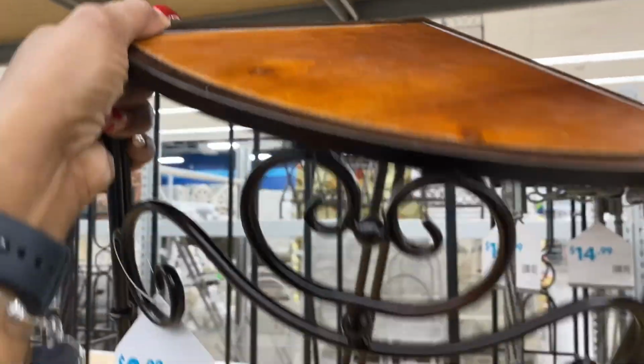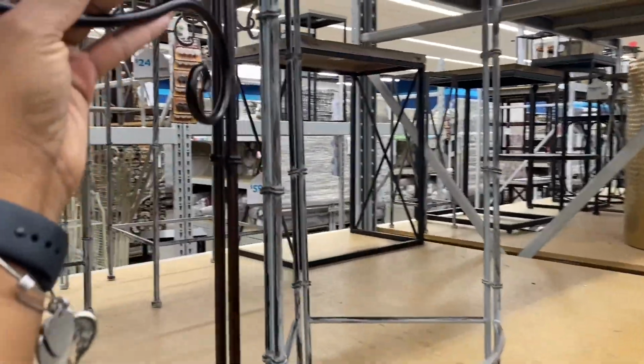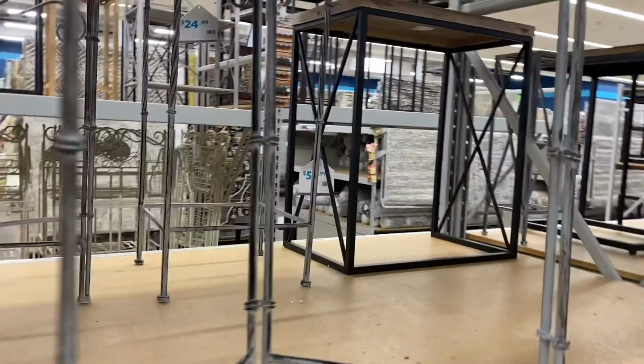This one I almost took, but I don't know why I wasn't, oh, it was too short, I remember. That was a little bit too short. I needed it to be taller, and that's where I went and did the comparison. So that's why I didn't grab the black one. And the black one, $9.99 was not bad at all.